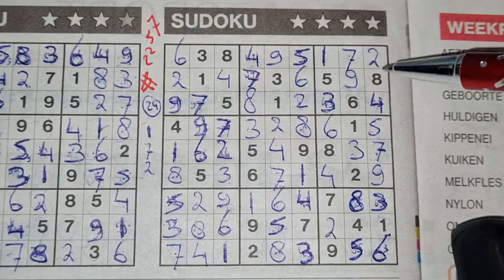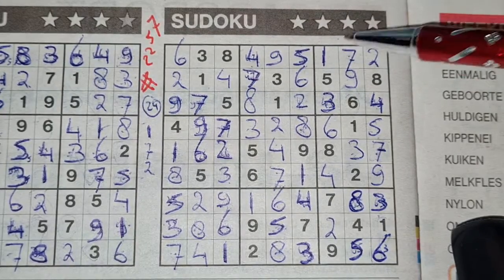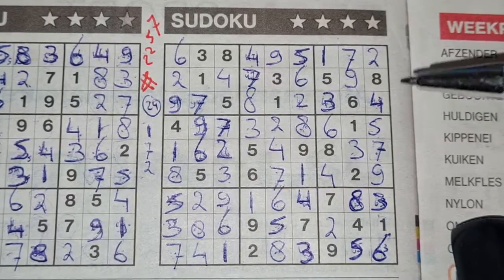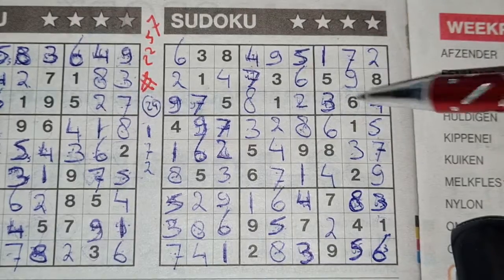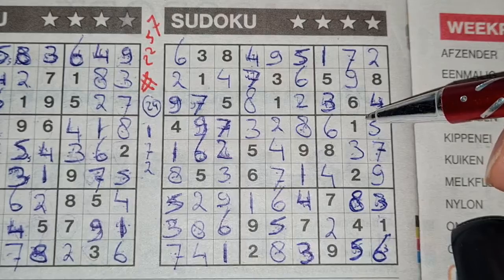Not really a 4 stars Sudoku, because if it's really a 4 stars, a hard one, then I need 30 minutes or more. But I like this one. Do you think so? Thumbs up. Otherwise, thumbs down. You can also download this PDF file so you can solve it by yourself.